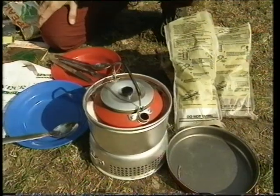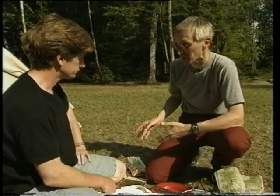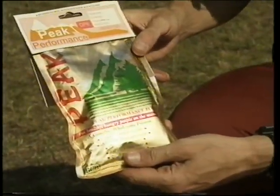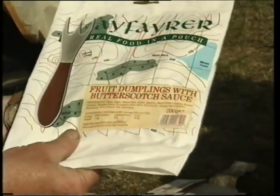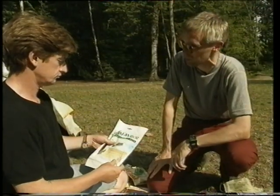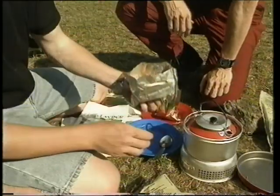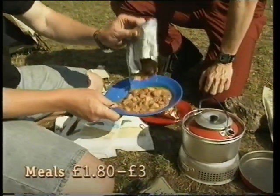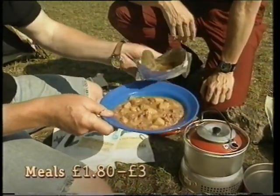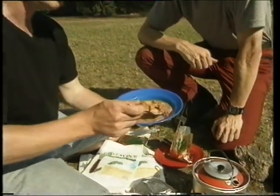Tell me about modern camping food. Basically, you've got the ultra lightweight food, the dehydrated food, like this kind of thing. Or this kind of thing, which is basically canned food in a pouch. It's the kind of stuff the army tends to use. Let's try this yomping fuel here, shall we? This is cooked with the American pad. Lancashire hot pot. Lancashire hot pot, yeah. Let's have a try.